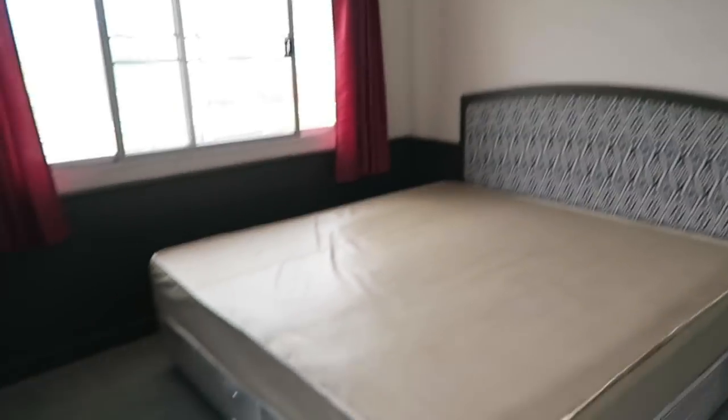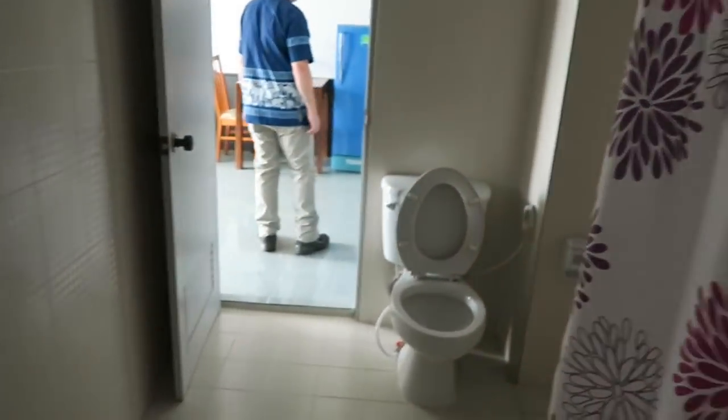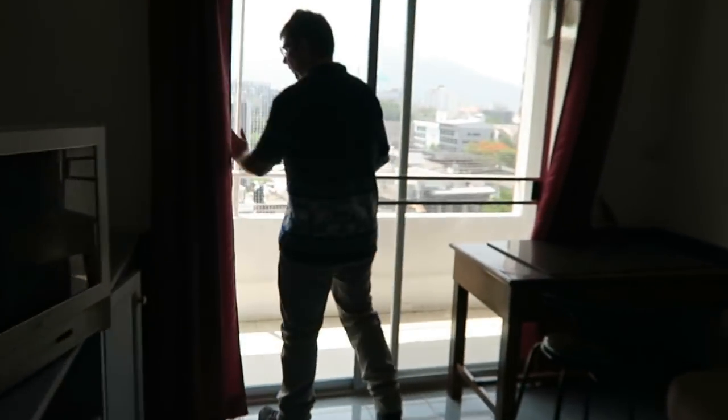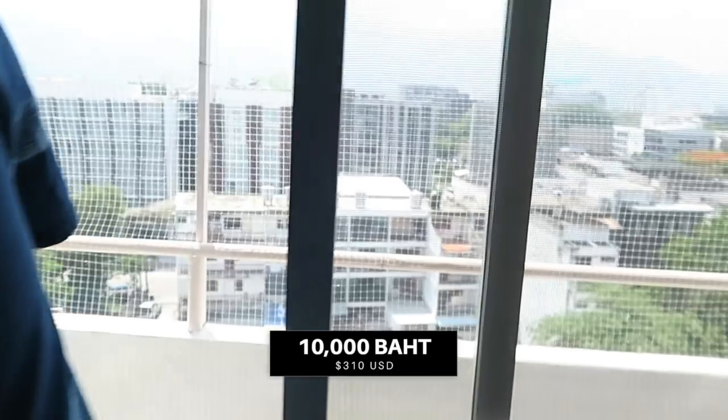This one is a 1-bedroom apartment that hadn't been renovated, so it looks a little bit older, but it had a huge front room compared to the other one, and the bathroom was bigger. Again, there's a bathtub in this bathroom as well, which must just be common in this condo. In the living room, the kitchen is not so much right in your face in this apartment. This 1-bedroom one was 10,000 per month, and it also had a good balcony view.